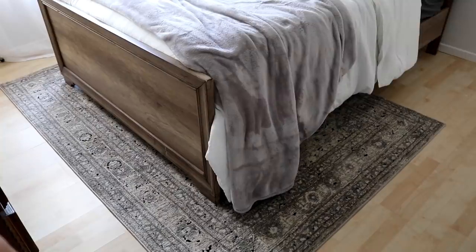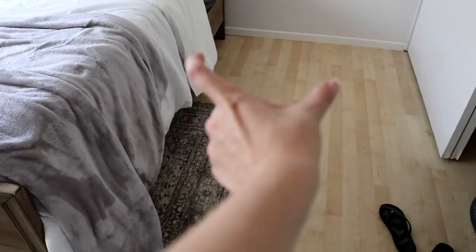You guys can have an option to do a runner on each side of the bed, because this came in a 2 foot 2 inch by 5, so it could go here and then you could put it on this side as well. Another option, we want to stick with a big rug, so we're gonna try and make this one work as best that we can.